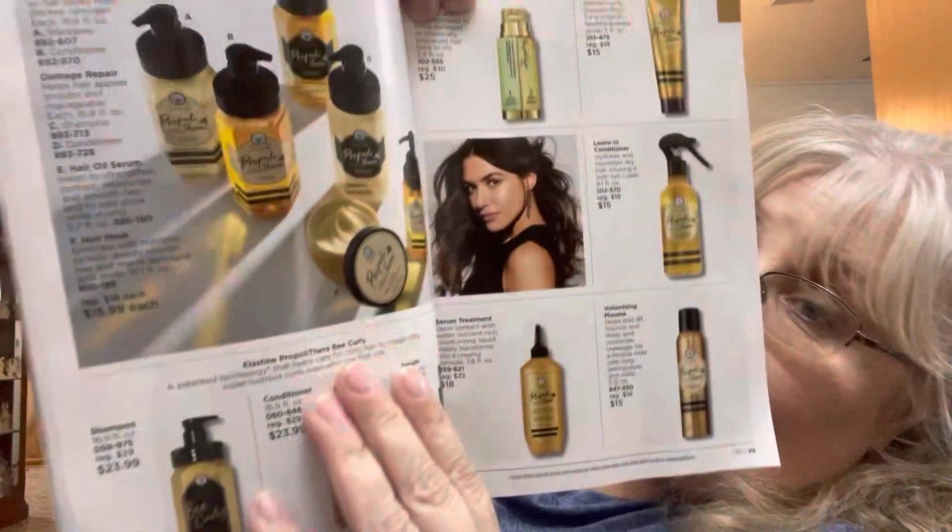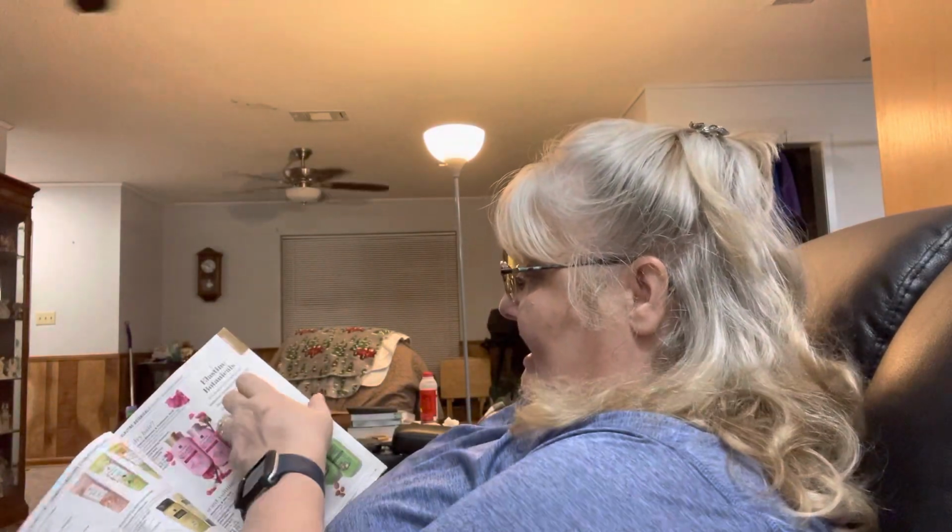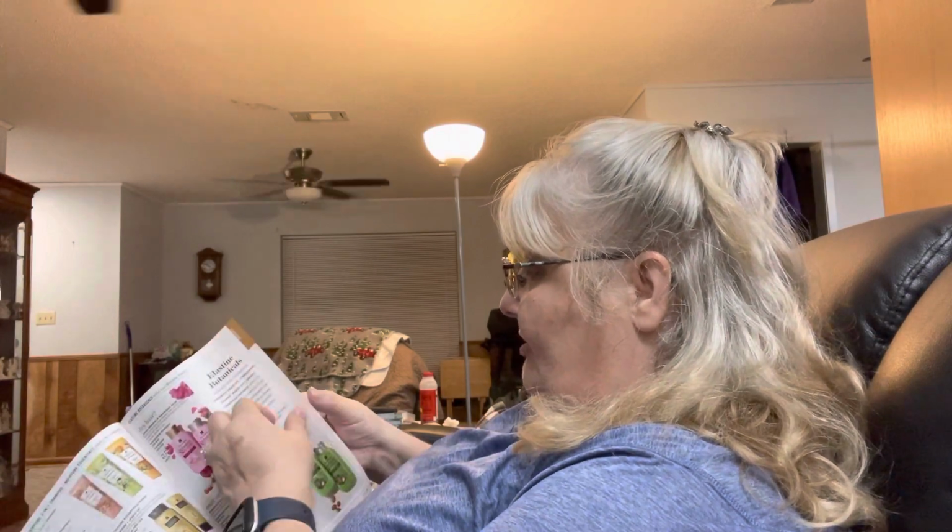And the Elastine Propel It There, I can never say that right. Love that stuff too. All kinds of serums, everything you need for your hair to make it beautiful. I don't see the Chi in here this time. Oh, there's some Chi stuff.